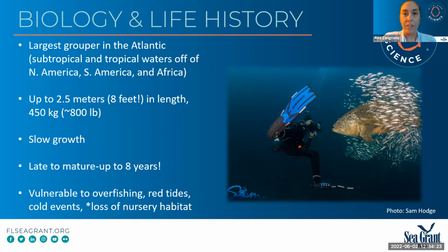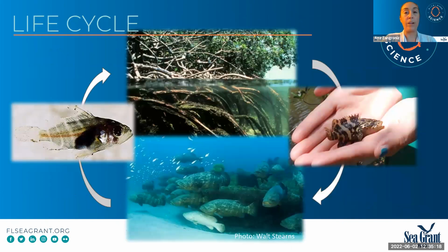They are very slow growing fish and tend to reach reproductive maturity around 3 to 4 years of age. So that's pretty old in a life of a fish in this part of the world. And so that makes them, among other things, pretty vulnerable to threats. And while the age of 3 to 4 is pretty average for that reproductive maturity, there have been some later bloomers, and we'll see individuals up to 6 to 8 years old before they become reproductively mature. And unfortunately, they are vulnerable to a number of both natural and anthropogenic threats, particularly algal blooms, namely red tide events, extreme weather events, especially when they're cold events, and from a coastal development perspective, the loss of their nursery habitat, which I'll talk about a little bit more in a few minutes.